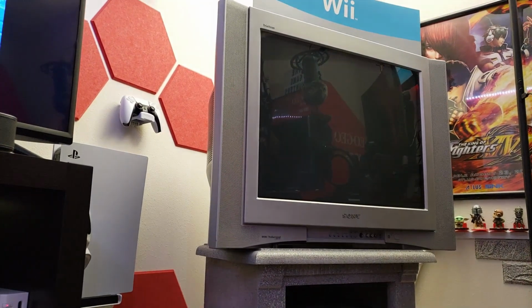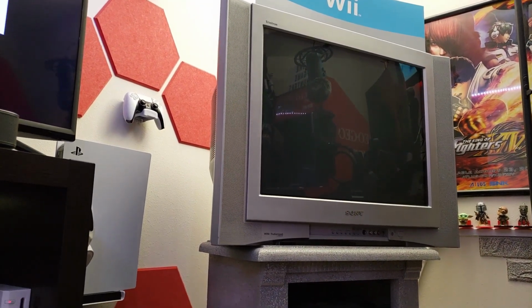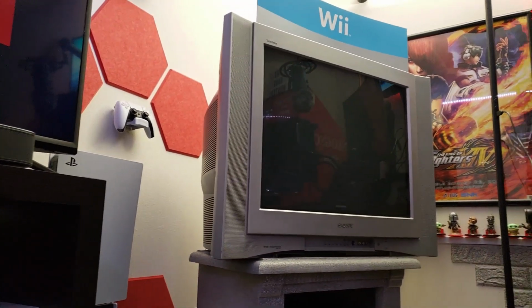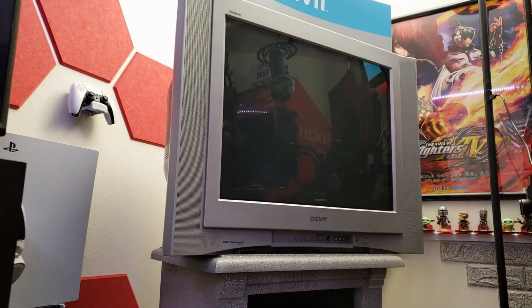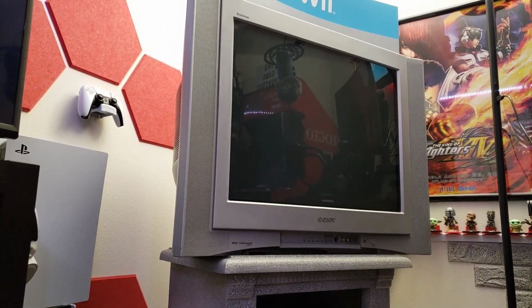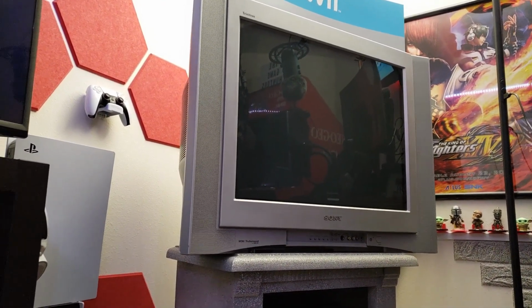And this CRT is a Sony Trinitron, and it works like a champ. It's a great TV. It really is. I feel like when I picked this up, I got it at Goodwill, and it was dirt cheap. I think it was like $5 to $10. This is before people were going crazy over CRTs.